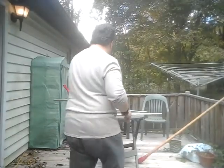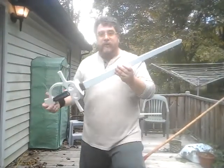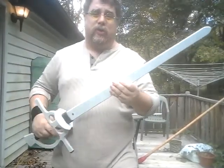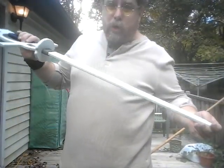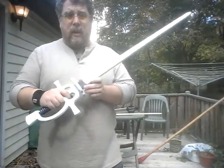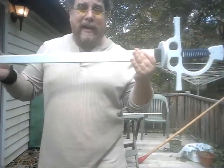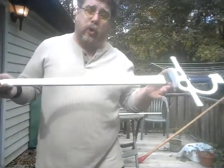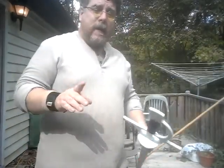Let's go to another sword. Another beloved sword. Okay, my Italian tactical trainer. Again, it's got a slightly short blade compared to a lot of swords, but I can actually comfortably draw it. Again, this would be a sword, maybe not even a short sword, just the tail end of a sword. Note the length.